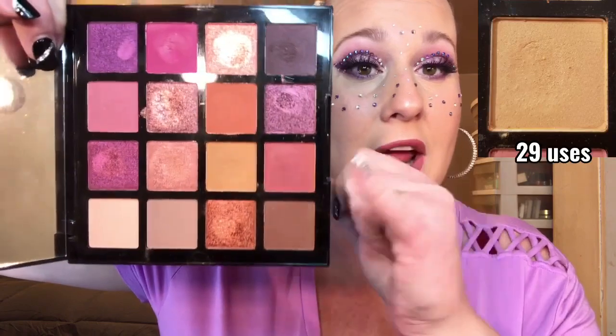I'm gonna go ahead and start with the first pan, the one that I have the least progress on. I have to look down at my notes, you guys, but the first pan and the first palette that was chosen was number 1336, which according to my inventory, was the 10th shade in my LA Girl Everyday Vacay, the shade Flame right here, and I have used Flame a total of 29 times.